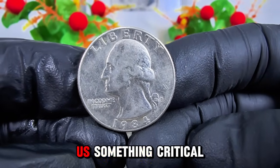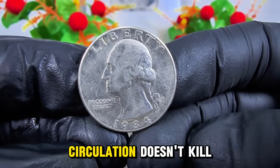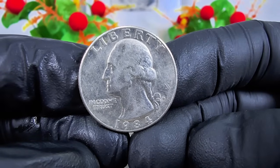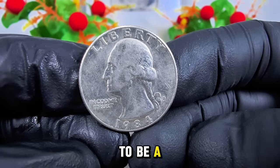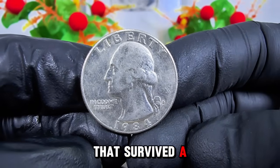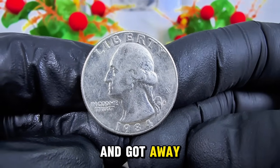This coin teaches us something critical. Circulation doesn't kill value, ignorance does. A coin doesn't have to shine to be a treasure. Sometimes the most beat-up quarters are the ones that survived a minting disaster and got away.